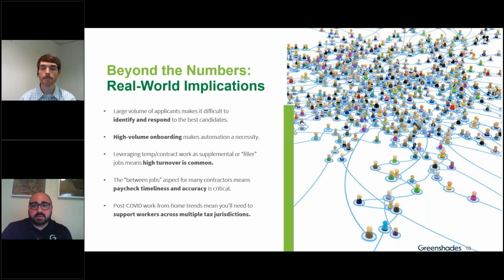But what does that mean? Internally at Greenshades we're seeing a lot of employees move. They're moving state to state. They're moving into different tax jurisdictions, places in the Northeast with local taxes, and it's very important to keep more up to date with that now than it ever has been.